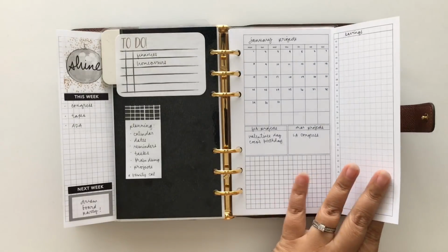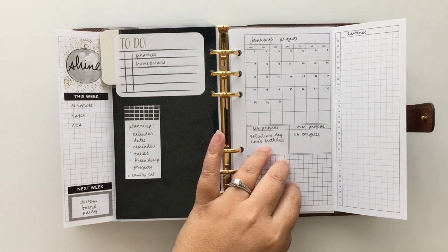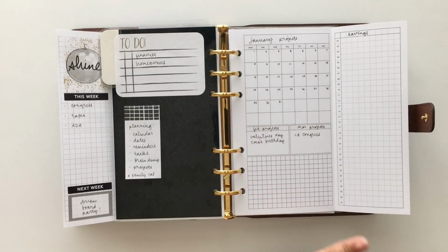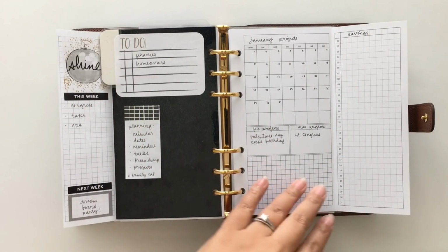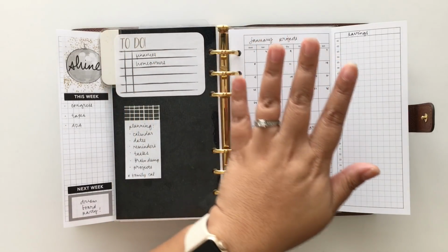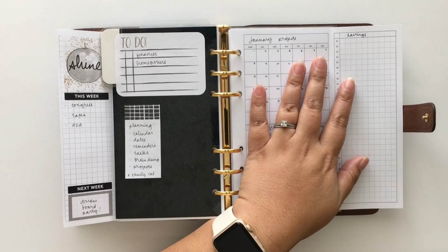This insert is from Peanuts Planner Co. Pretty much all my inserts in here are either from my shop or Peanuts Planner Co. I love her stuff. She has like hundreds of inserts in there. I highly recommend checking her out. So this is my project planning sheet for personal stuff.